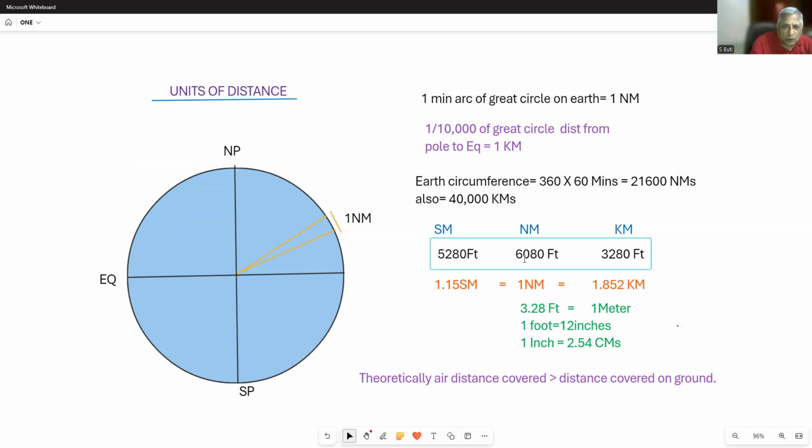And the 1 unit of nautical mile, the equivalent distance is 6080 feet. Although this will not be the same all over, it's the average length of the nautical mile called the geographic nautical mile, or geodetic nautical mile, which we use. Strictly speaking, since Earth is not a perfect sphere, the length of 1 nautical mile near the pole will be more compared to near the equator. That's a theory question. Practically, we use a value of 6080 feet for our day-to-day use.